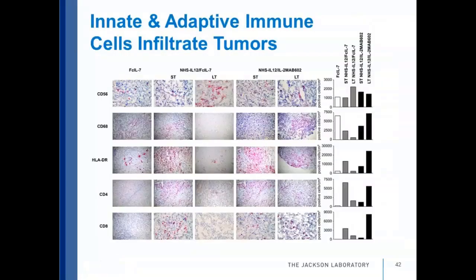Let's take a closer look at what they found when they looked at the infiltration of different immune cell types, both innate and adaptive, into the tumors themselves after treatment. This was intended to demonstrate that the treatments are having a functional immune effect on the tumor itself. What we can see with this first treatment, which is this FcIL7, the immune cells were primarily natural killer cells, which are CD56, and macrophages, CD68, as indicated by staining.